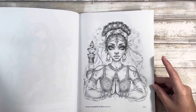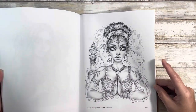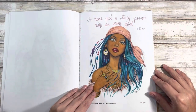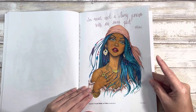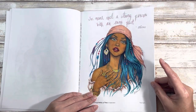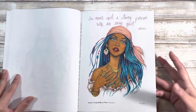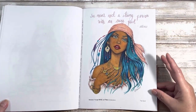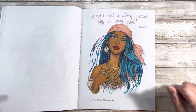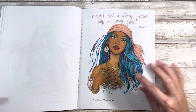So I'm going to have fun in this one. But I think she is just so stunning looking. I love her red lips. She has topaz eyes. And glitter gel pen. Glitter gel pen and alcohol markers are my best friends because they give me a lot of variance and make a picture more interesting to me without a lot of effort.